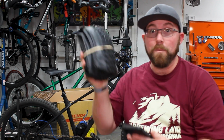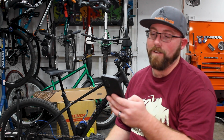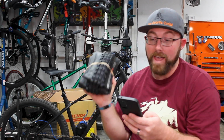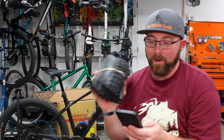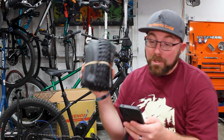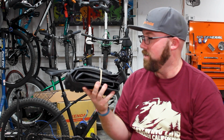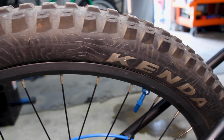So with the Pinner Pro, let me read you what Kenda's description of these are. They say the Pinner is Kenda's newest gravity mountain bike tire. This tire shines with excellent corner predictability and high puncture protection for dry conditions. Exclusively developed with World Cup athletes and designed to hold its own against the toughest competitors. Yeah, I would say it does everything there.